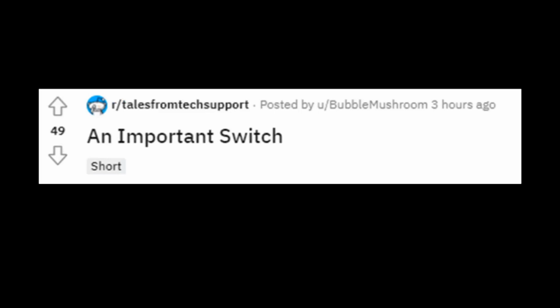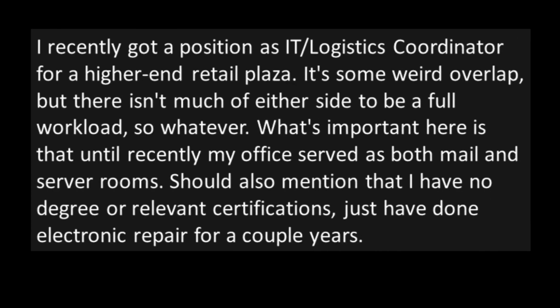An important switch. I recently got a position as IT logistics coordinator for a higher-end retail plaza. It's some weird overlap, but there isn't much of either side to be a full workload, so whatever. What's important here is that until recently my office served as both mail and server rooms. Should also mention that I have no degree or relevant certifications. Just have done electronic repair for a couple years.